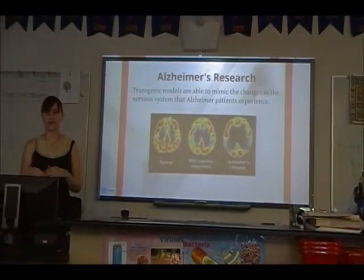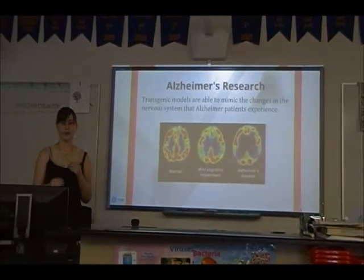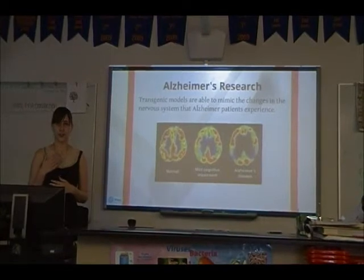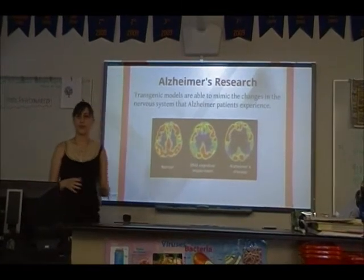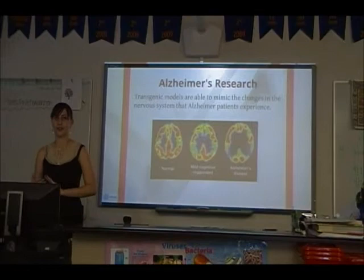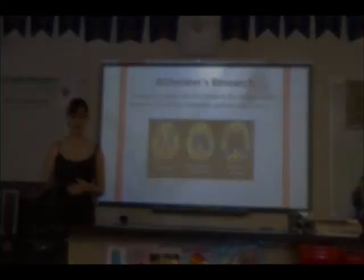Transgenic animals are also used for Alzheimer's research. Transgenic models are able to mimic the changes in the nervous system that Alzheimer's patients experience. This picture shows the difference in the brain for an Alzheimer's patient. By transgenic mice showing these similarities, you can test possible ways to treat this disease.